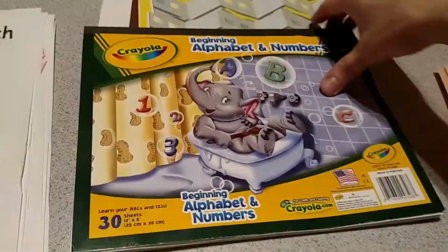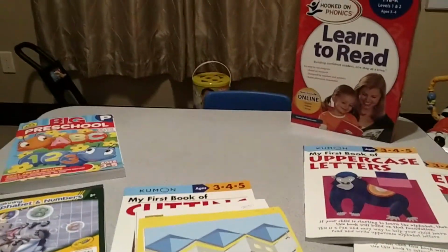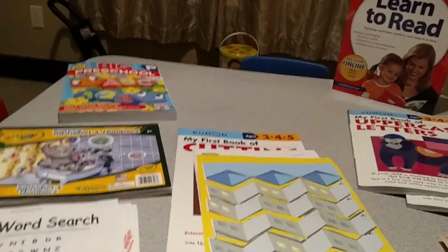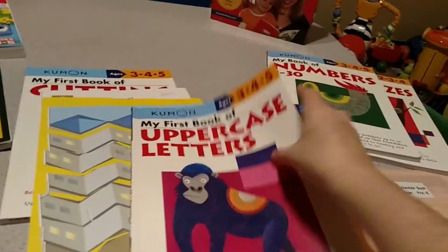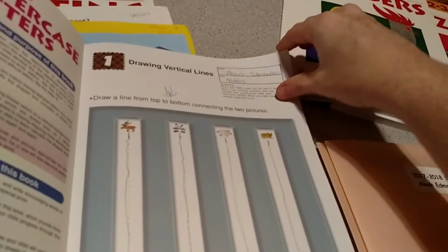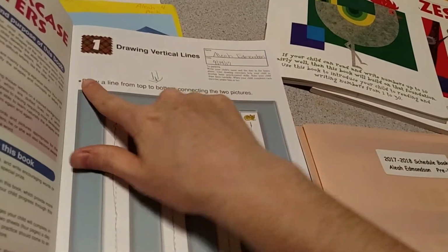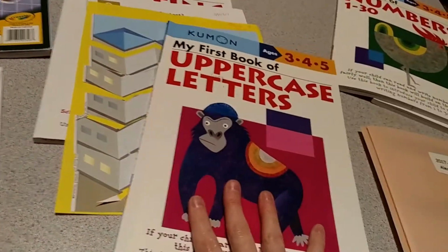So that's what we do for pre-K. And if you're doing all of this or just a little bit of this, your kiddo's going to learn. So don't stress out too much. This takes us normally about an hour every day. We do one lesson a day in each book. So one lesson a day in this book, in the letters book, would be, here's the number 1. We do this page and this page. And that's it. Just one page in that book, and then she's done.